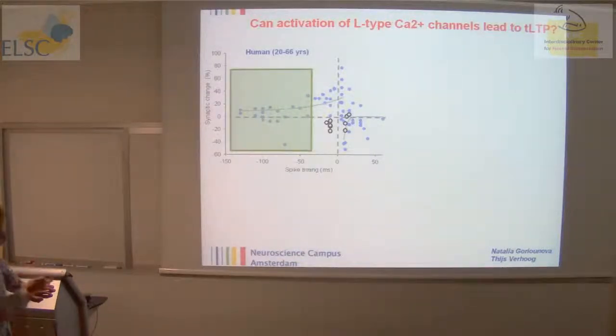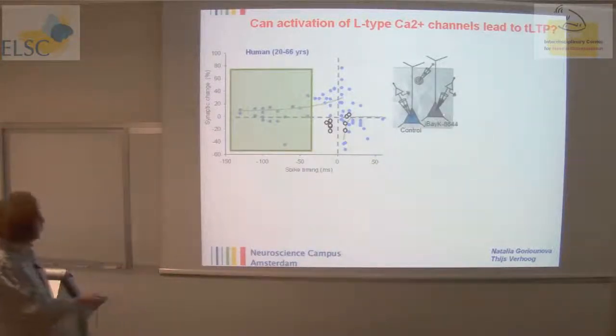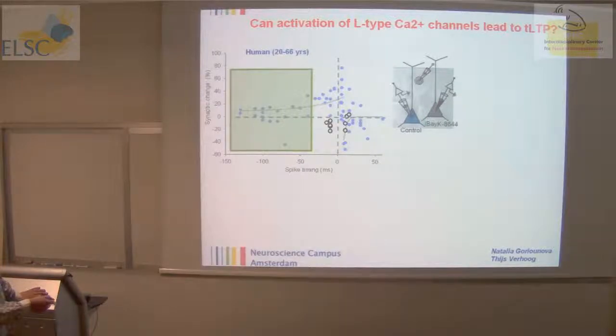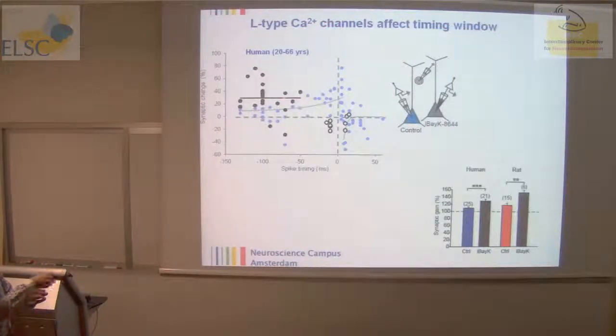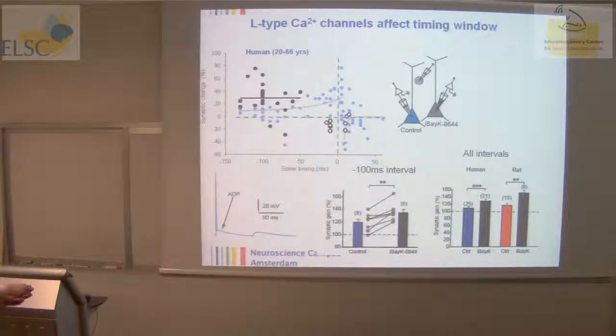And what we did is we applied BayK. We made double recordings, not from connected cells, but from two neighboring cells. One with BayK, which is basically an agonist of calcium channels. When the calcium channel is open, it prolongs the open time of the channel. And there what we see is that it increases LTP at these negative intervals. So both in rat and in human, with BayK you can increase the amount of synaptic gain at these very negative intervals.